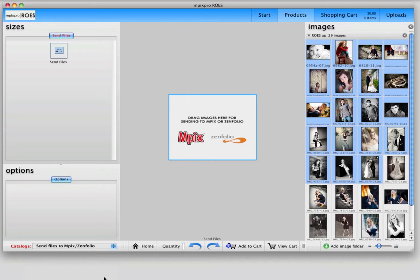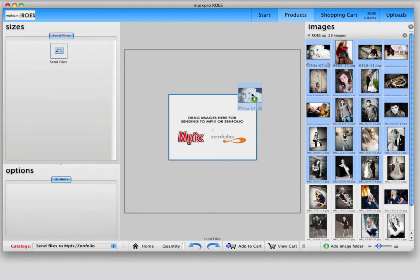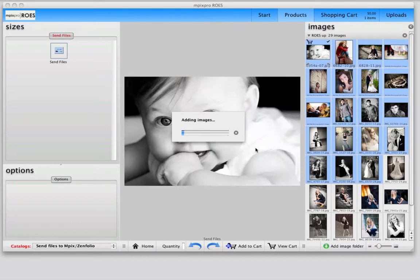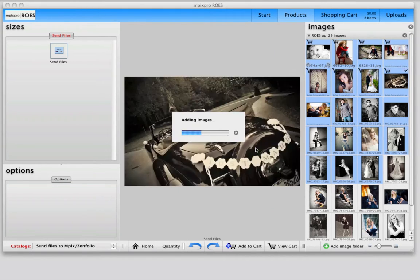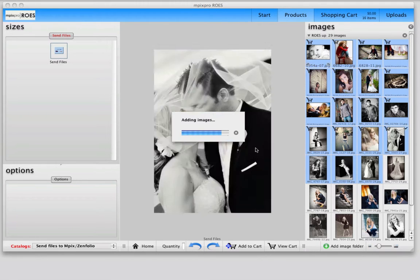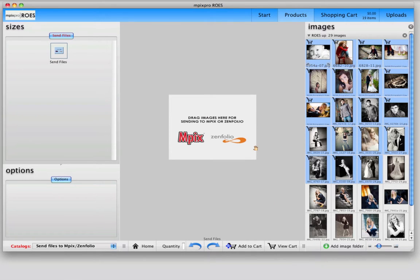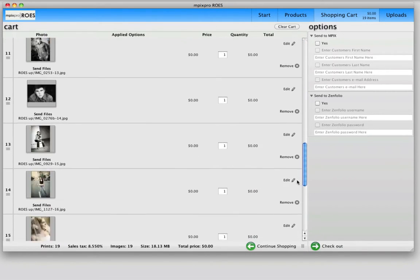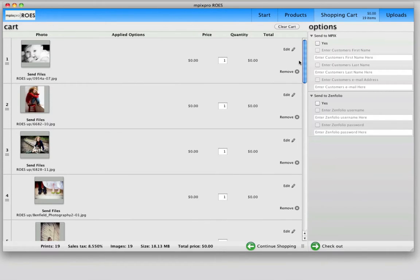It's very easy to use. So all you do is on the right side, you just select your images and drag and drop it into the middle. It'll tell how many you have. I'll select yes, and it's just going to go ahead and create this for me. Now once I'm done, I just go down to the bottom where it says view cart. Now I'm going to be able to see all of the images that I uploaded, and then there's just one last step.